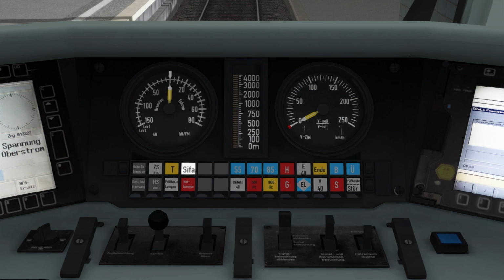So the first thing I'm now going to do is press Ctrl and numpad enter to turn on the PZB signalling system, and once I've done that you'll now see that the 85 lamp in front of us has illuminated, which indicates that the PZB system is now turned on. The next thing I'm going to do is press Shift and numpad enter, and that will turn on the SIFA safety system, so you're going to see the white SIFA light now go out. That indicates that the SIFA system is now switched on.